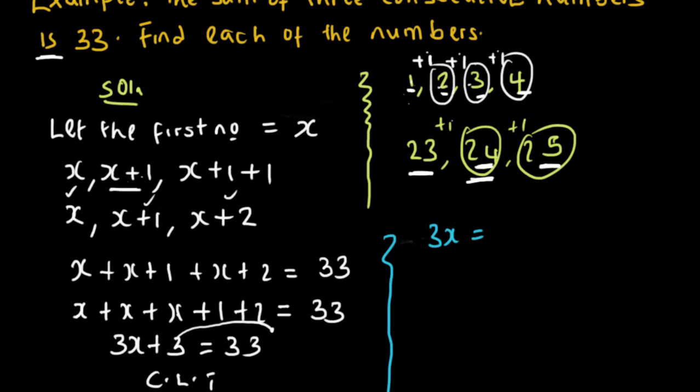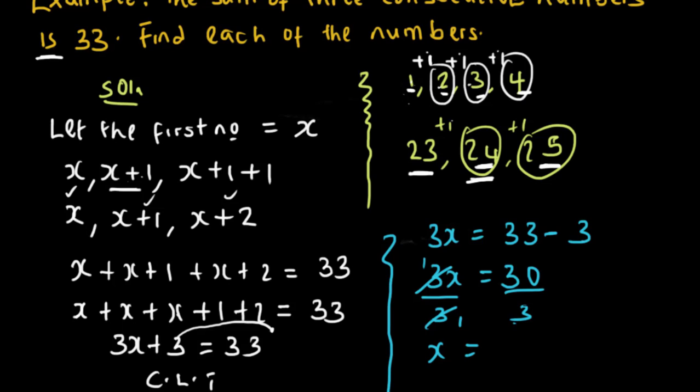3x equals 33 minus 3. Does that make sense? Plus 3, when it crosses the equal sign, becomes minus 3. So I have 3x equals 33 minus 3, which is what? 30. Does that make sense? To find x, I divide both sides by 3. So 3 here is 1, 3 here is 1. I'm left with x equals 30 divided by 3. 3 in 30 is 10. So x equals 10.